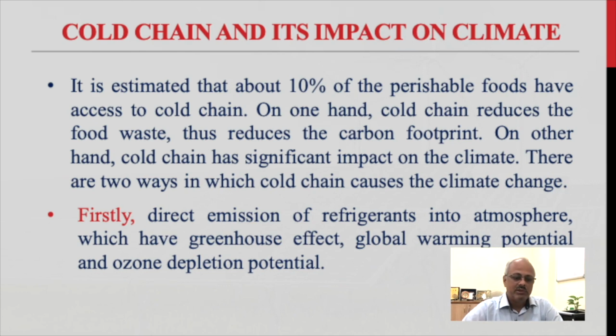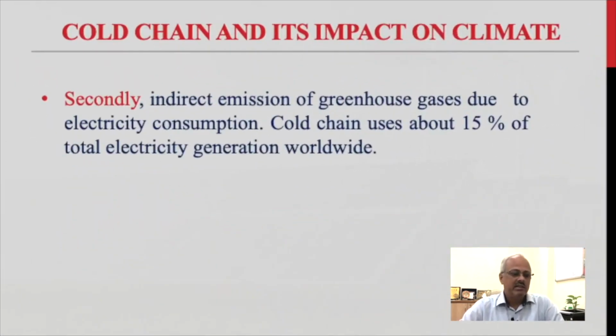There are two ways in which cold chain causes climate change. Firstly, by the direct emission of refrigerants into the atmosphere, which have global warming potential and ozone depletion potential. This is the direct effect of using cold chain. In the second category, the indirect emission of greenhouse gases due to electricity consumption, because all cold chains are operated by electricity. Cold chain uses about 15% of the total electricity generated worldwide. So you can understand this unit alone uses a big chunk of the whole electricity.